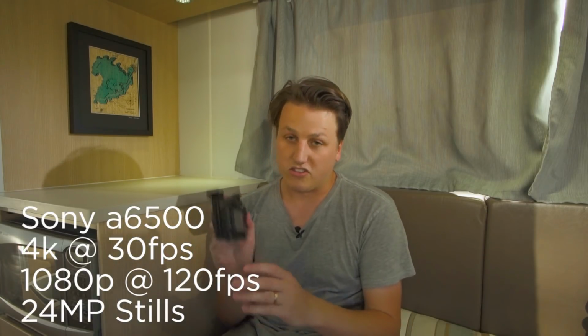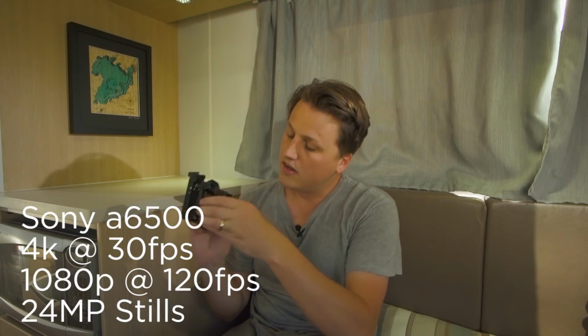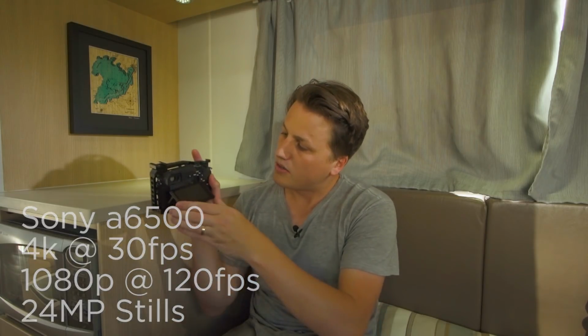So first things first, I use the Sony a6500 mirrorless camera. It's nice and small and compact. Screen pops out a little bit like that. It's been a really good camera for me, great for still images, does 4K.